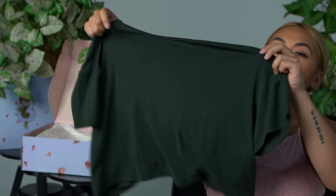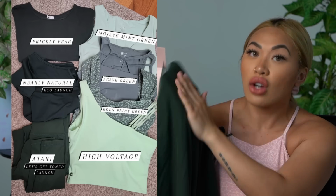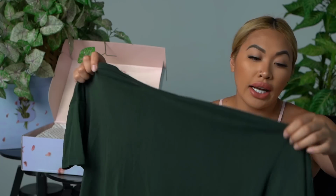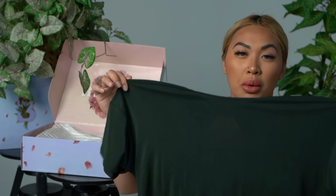So this is the Prickly Pear Green. I will be sure to put some photos up comparing this to the Atari Green, so you guys can see how different or similar they are to one another, because this is that deep forest green kind of vibe. I didn't mind this t-shirt at all. I went ahead with a size medium, and I'm really happy with how it looks on me. It sits nicely on my torso. It fits comfortably on my arms. I don't feel some type of way about it like I did with the Triton tee. So this one definitely is a great pick for a loose, comfy t-shirt. I will definitely be wearing this at the house when I'm working or hanging out or whatever it might be.